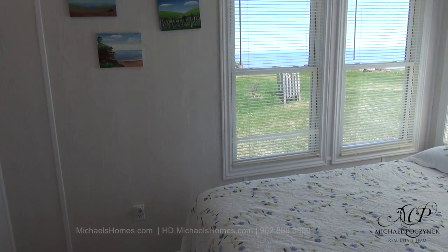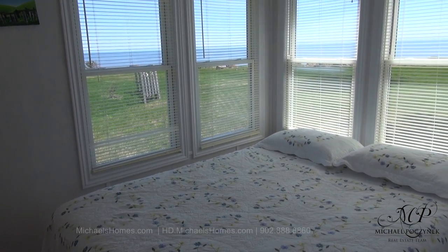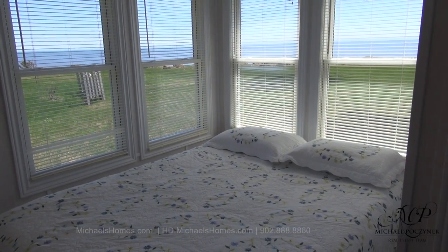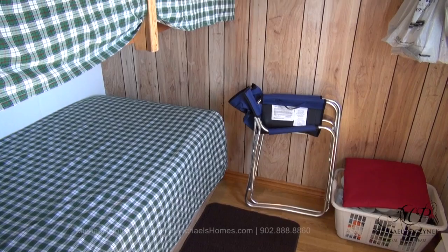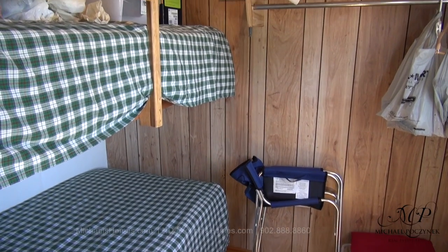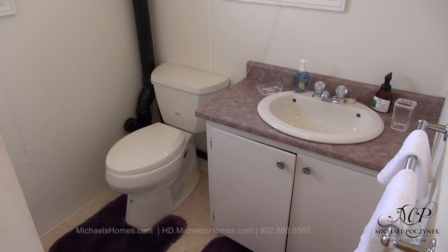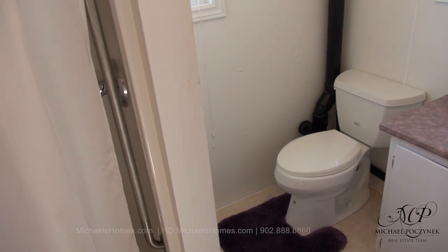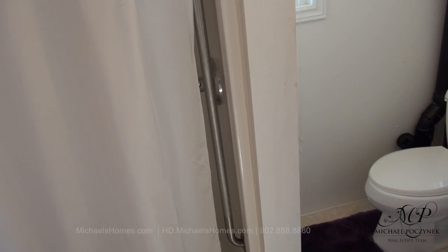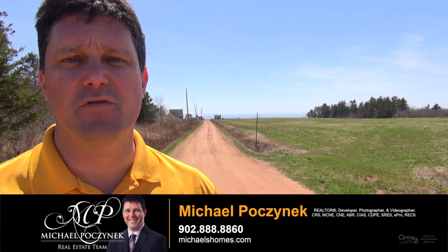When you come in through that back door, there's a little hallway, and then you have this bedroom here that is surrounded by windows and water view. In the front of the cottage, next to the kitchen, is a kid's room with bunk beds and a little window that sees the water. Then on the other side of the cottage, we have a bathroom which has a toilet, a sink, and a stand-up shower. That concludes my coverage of 30 Perry Lane in Union Corner, Prince Edward Island, Canada.